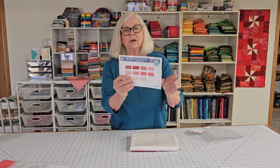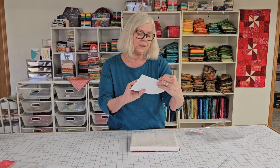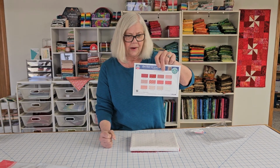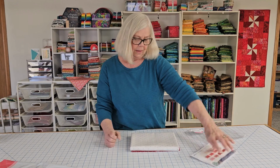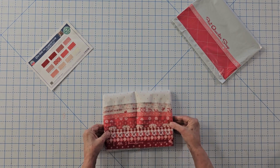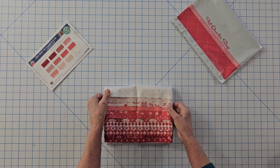You always get a card that lists all the fabrics with SKU numbers so that if you want to order more, you don't have any problem finding them. So I think I will switch to the overhead camera so you can get a better look at these fabrics. Okay, let's take a look at the February fat quarter bundle from Lori Holt.